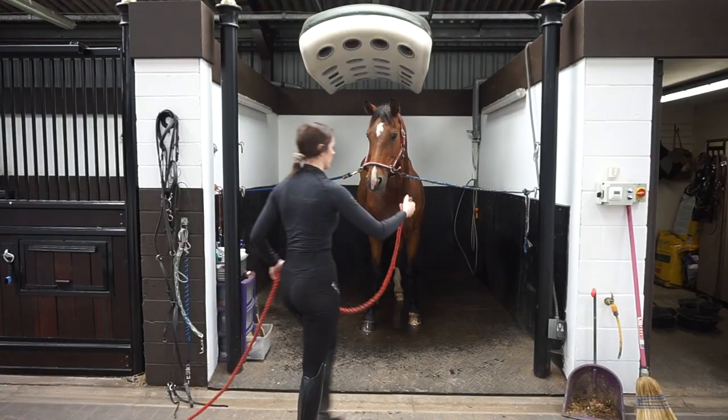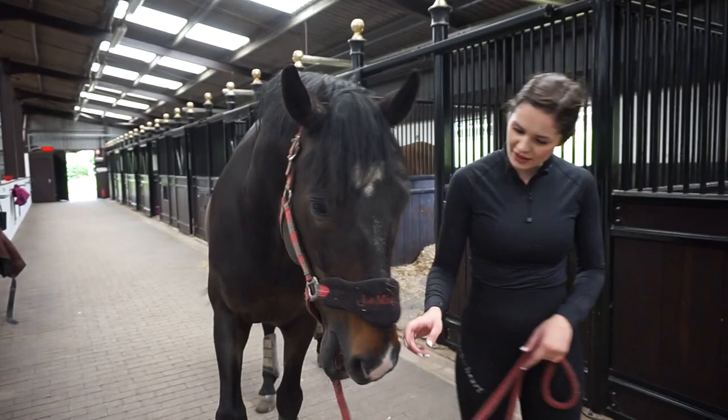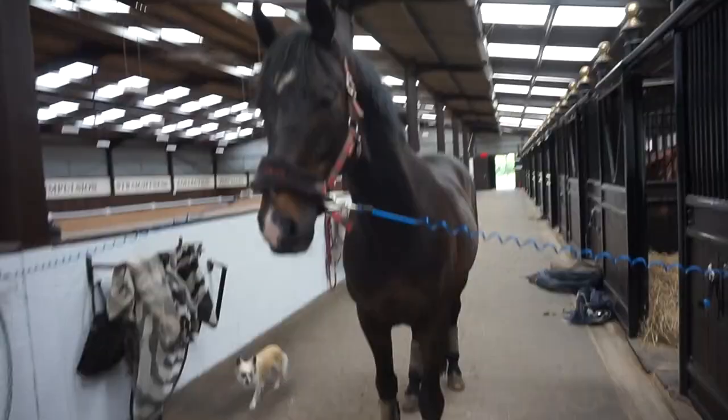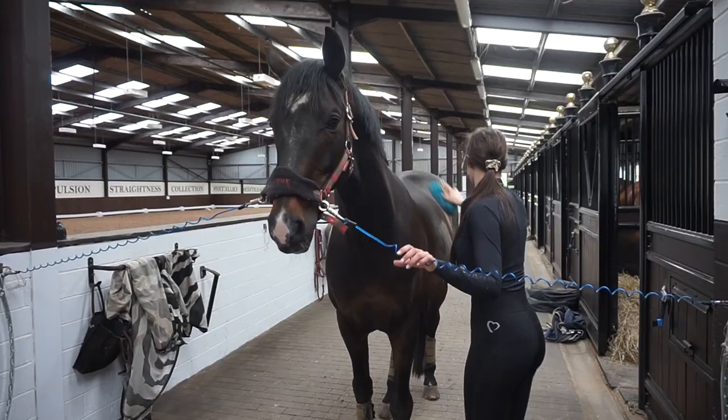Last but by no means least is Billy Bob. We're going to do tackless on him. He's been absolutely loving tackless work recently. He's so well behaved when it comes to having no bridle, and he really likes being ridden bareback.